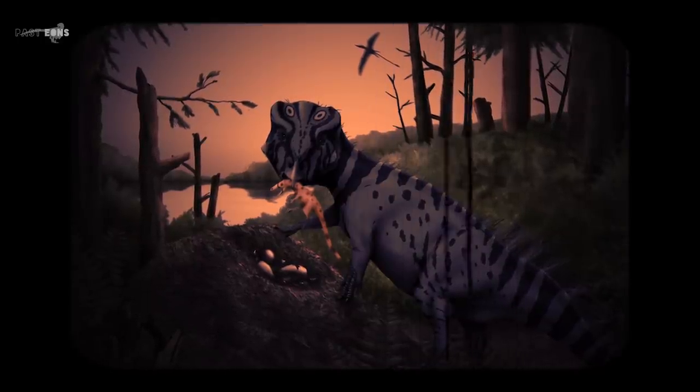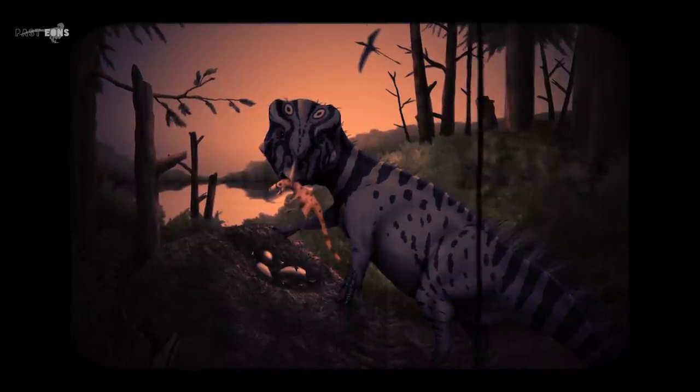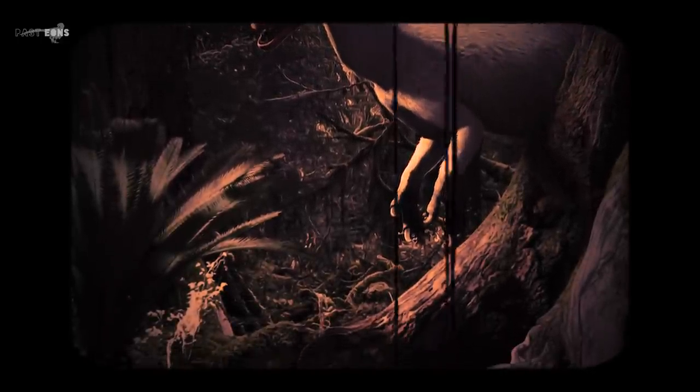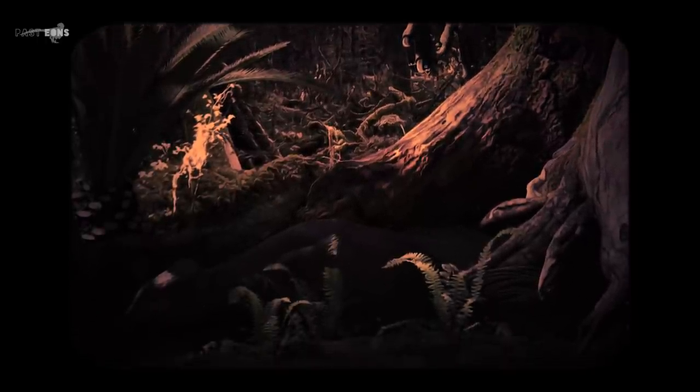Its skull already has the characteristic shape that will be inherited by its descendants. Throughout the end of the Jurassic and the beginning of the Cretaceous, these groups will diversify and get bigger, giving rise to deadly and unique features.